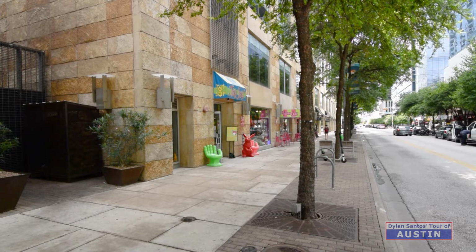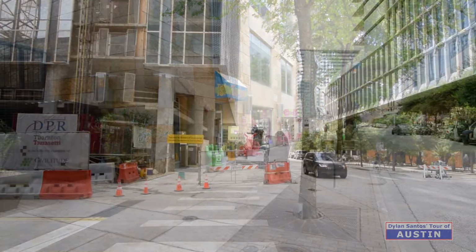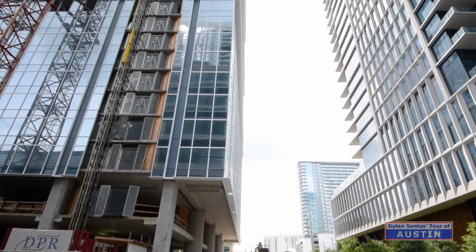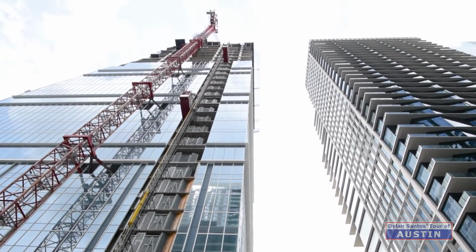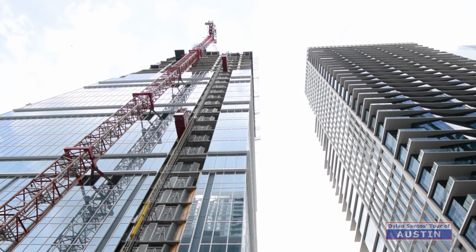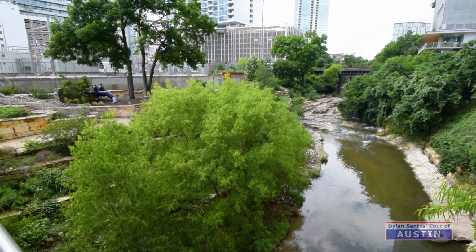There are a few businesses on the street, including a toy store. We'll skip ahead to 2nd and Oasis. The building on the right is Austin Proper, a 5-star hotel. The building under construction on the left is Block 185, an office tower. As we continue west, we reach Butterfly Bridge. It passes over Shoal Creek, and here's what that looks like.